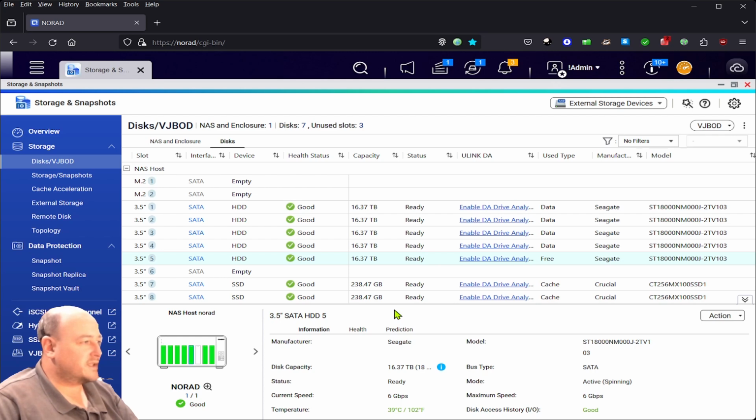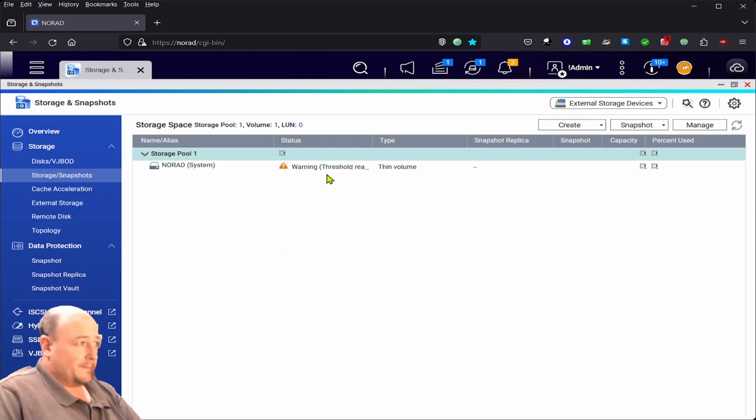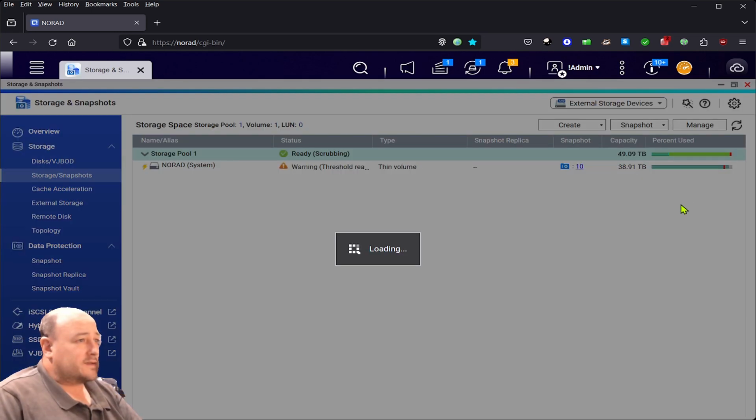So I'm going to expand this volume that's on these 4 drives to now include the 5th drive, if QNAP will let me. So I assume we do this at the storage pool level. I'm going to go to manage.